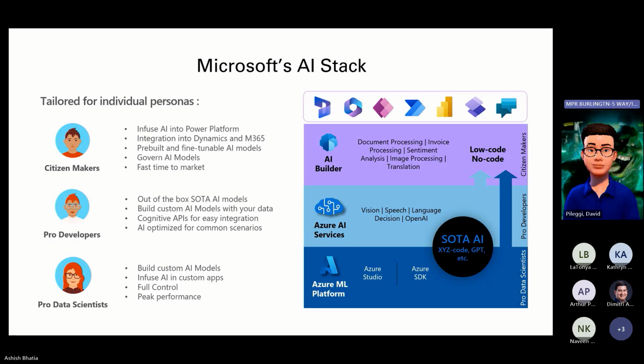They are building custom models. They are fine-tuning parameters and trying to get peak performance out of these models, and also building them custom for some kind of business need that they might have in the organization. On top of that, again, they're using state-of-the-art models that are available from Microsoft Research and other places.